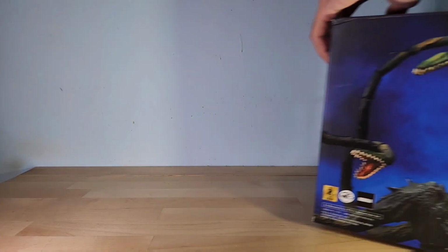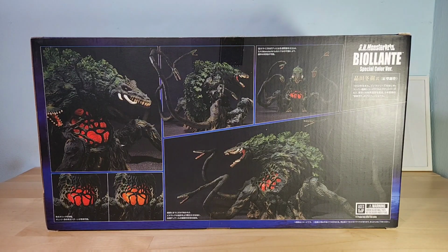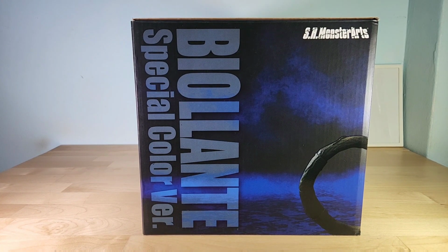The Biollante special color version is a re-release that was much needed as some collectors were not able to get her in her previous run. But sadly, similar to the previous release, she comes with no effect parts or accessories.